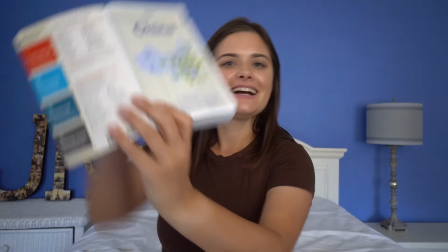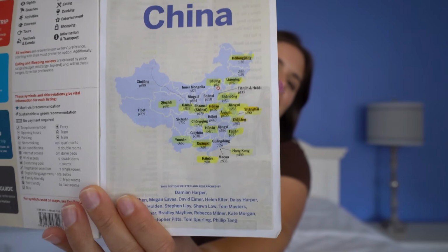Pretty much everywhere that we went, we relied on this book to give us suggestions of where to stay, what to do, and how to get there. And as you can see, we've pinned it all and we've marked everywhere that we've been. All the provinces that we've been, we've highlighted. You don't have to have the physical book if you don't want to carry this weight around in your luggage. You can buy the book online, or there are a bunch of free resources available, but we definitely recommend making this purchase.